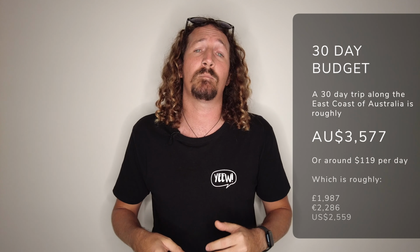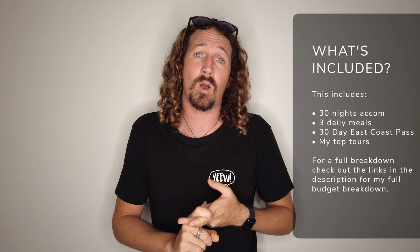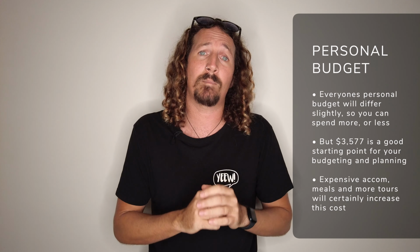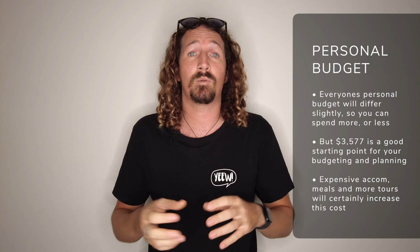So now to the bottom line, how much does it cost to travel Australia? Well, a 30-day East Coast adventure between Melbourne and Cairns will set you back around about 3,577 Aussie dollars, or about 119 bucks a day. So this includes 30 nights accommodation, 3 meals a day, your Greyhound East Coast Whimit Pass, a 30-day option, and of course all my top trips and tours as well. Obviously, this 3,577 bucks is a good starting point. You can blow that budget out of the water with double rooms, expensive accommodation, meals out, and lots of partying. Or you can also make it cheaper with cheaper hostels, day trips, and things like that. But the 3,577 bucks is a really good starting point.